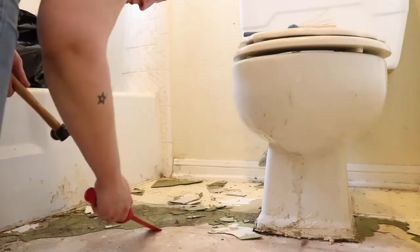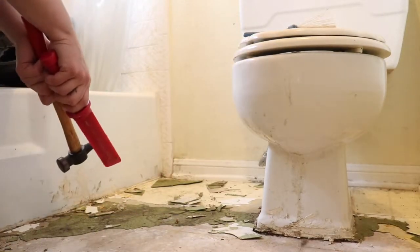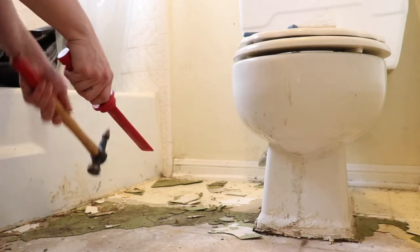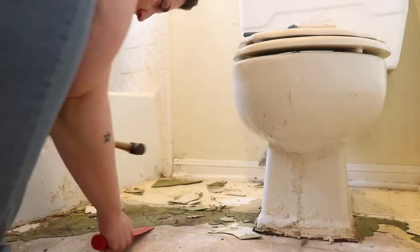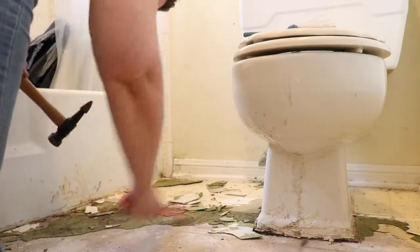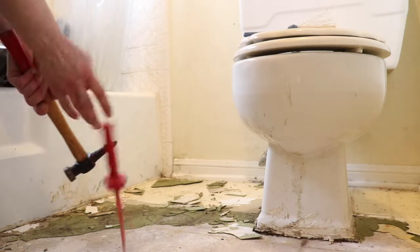Gabe's on vacation next week, and we're gonna redo this bathroom. But this tile, holy shit, it was beneath the linoleum, and it's just like cardboard linoleum or whatever, but it's breaking in shards, and it's making this so much harder.